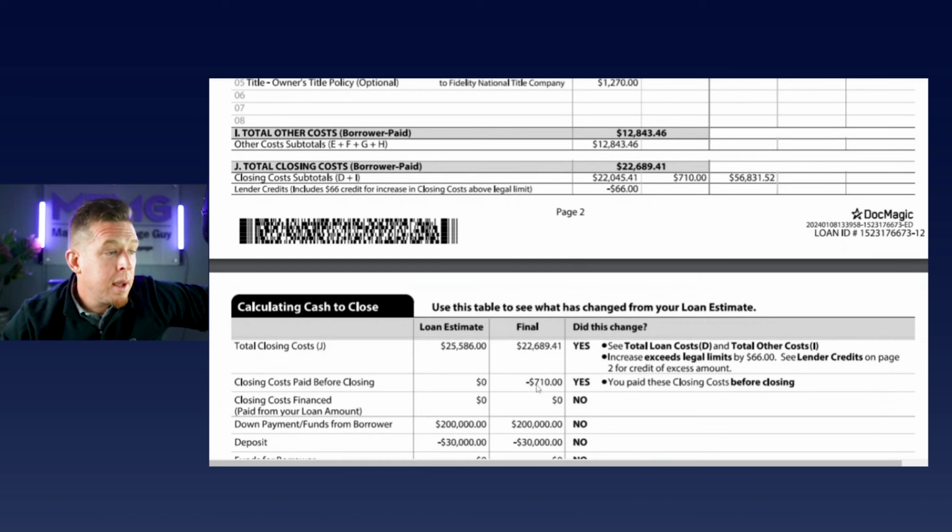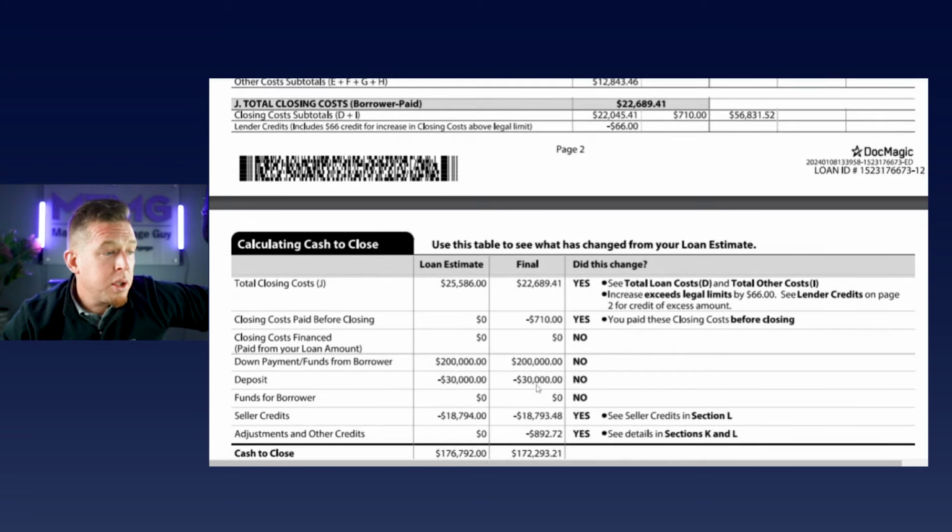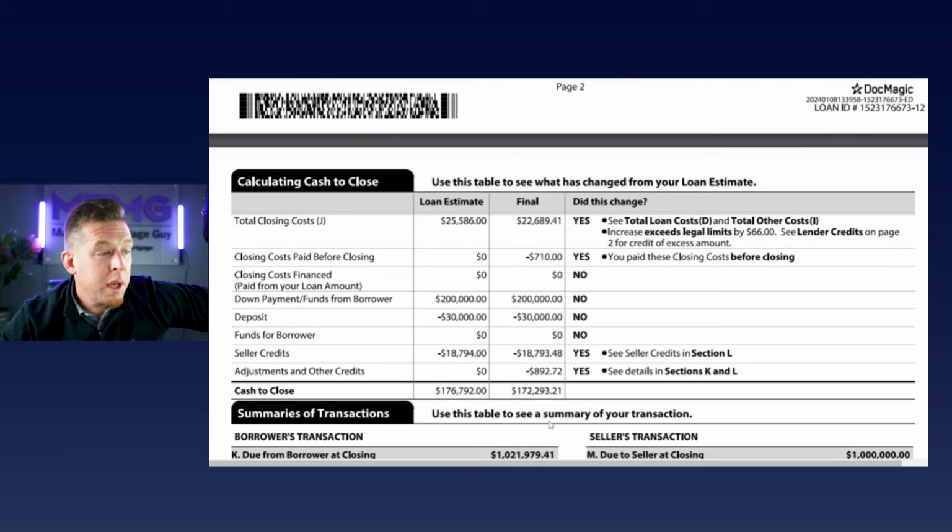They've already paid their $710 before closing to the appraisal. And then we've got a big seller credit of $18,793. In this case, and I don't want to complicate this more than it has to be, there was a $25,000 seller credit. $6,200 of it went towards that 1.0 buy down to save the borrower about $500 a month for the first year, and the other $18,000 went towards closing costs.